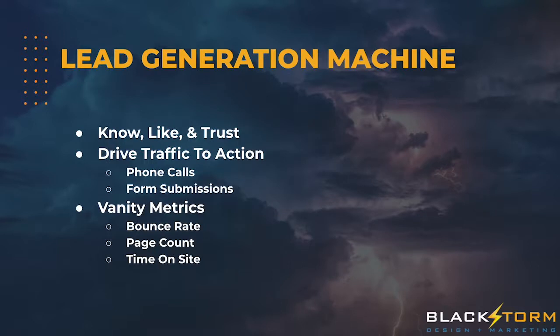Next, let's move on to lead generation. The whole purpose of having a website is to make sure it is your lead generation machine, right? You direct all that traffic to your site in hopes that your website then turns that traffic into leads. For your website to be a lead generation machine, they need to know, like, and trust you. That's how you drive traffic to action, drive the traffic into being leads and contacting your company. Those people need to know, like, or trust you.